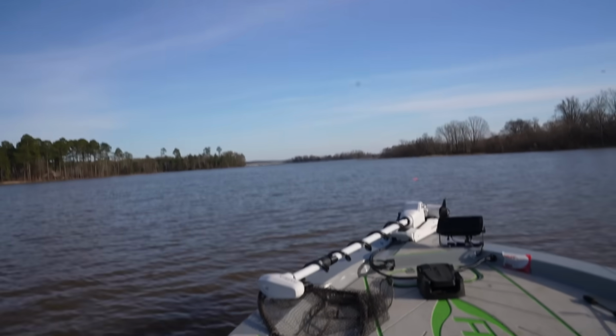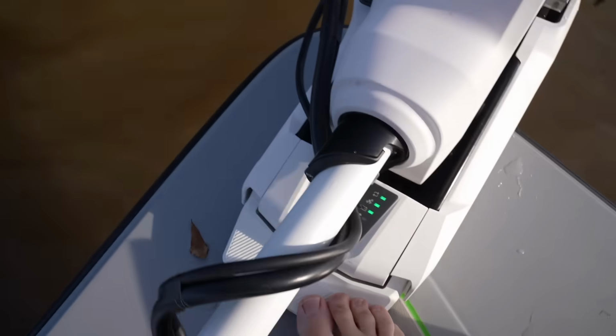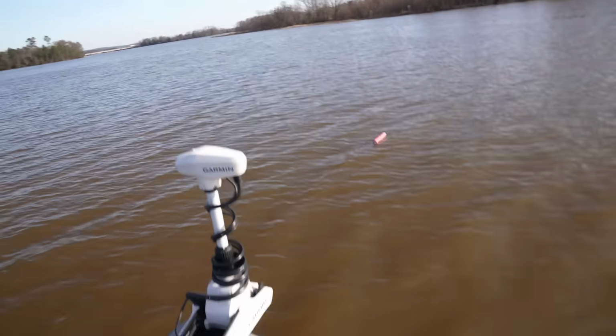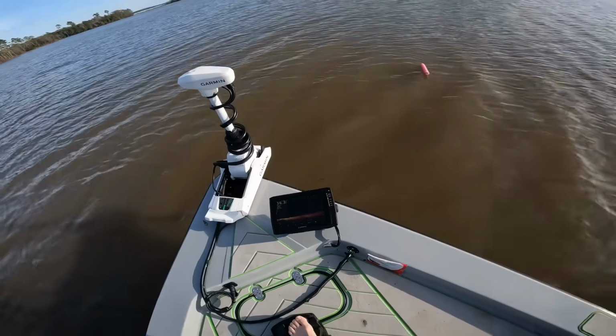Oh, this jug definitely has a fish on it. 100%. Gotta get the trolling motor in there. Oh, here we go. Look at that. Oh, look at that. That might be a good fish too. I don't even know. Oh boy.